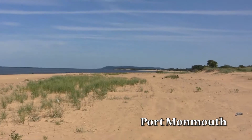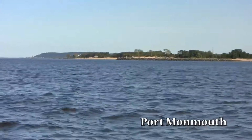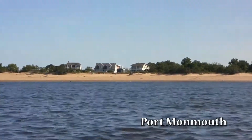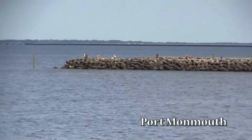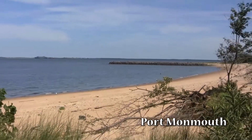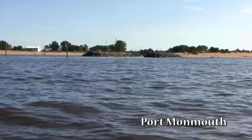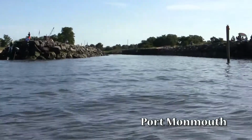Port Monmouth also has beautiful beaches, just like all the Bayshore towns. There's Atlantic Highlands way off in the distance. You can see it again. It has a jetty with a marina. We'll go into the marina in a minute. It has a beautiful park. Pew's Creek is in there. But this is a look at the marina as you go into the jetty.